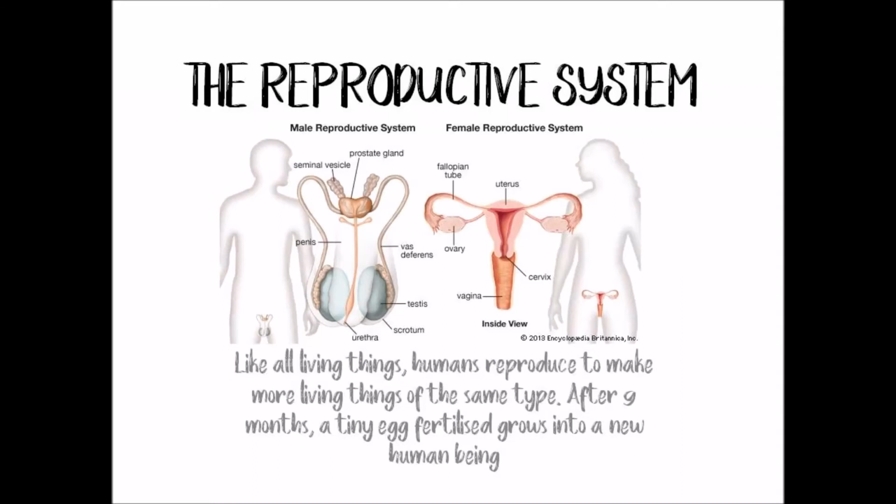The function of the reproductive system is creating babies. Like all living things, humans reproduce to make more living things of the same type, in this case, humans. A tiny egg becomes fertilized and over 9 months grows into a new human being.